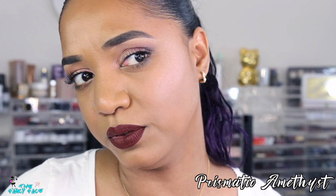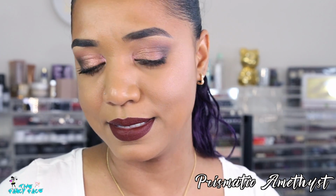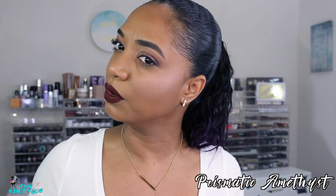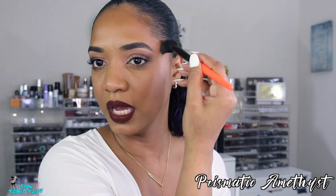Still looks beautiful though. That is nice. I am surprised by this shade because I figured it would be too stark, kind of like this one, but it's lavender, it's pink, but it also almost blends into my skin. Still wouldn't be the shade that I go for because it's a little bit too light, but of course you can blend it in and make it work on your skin.